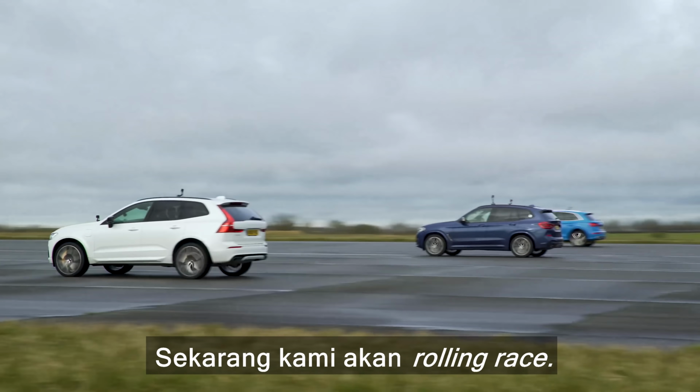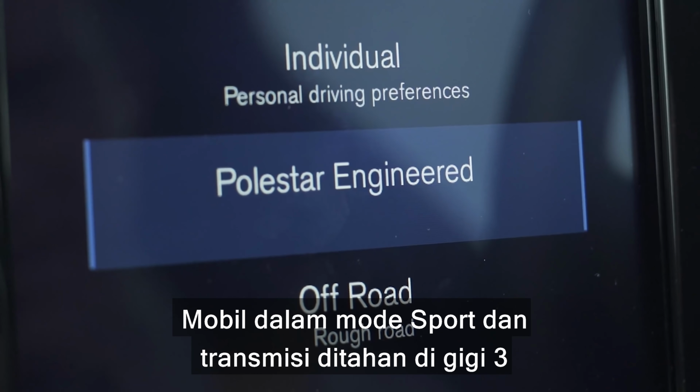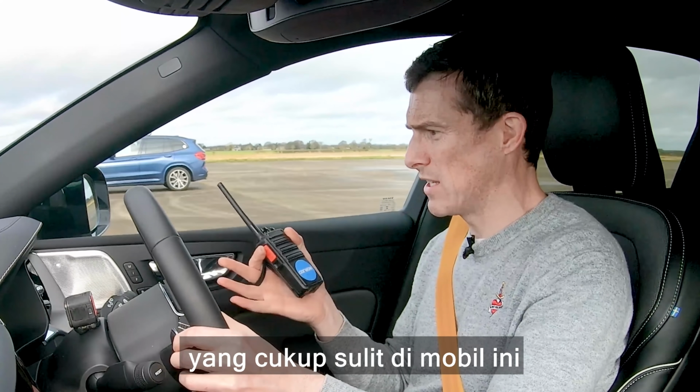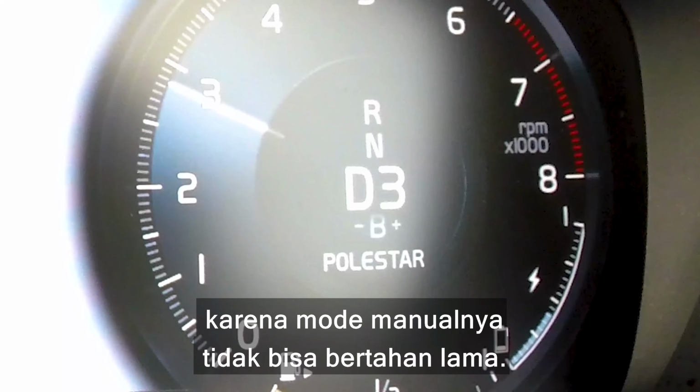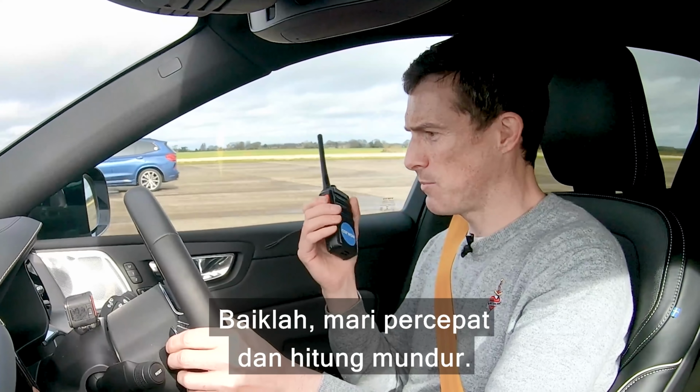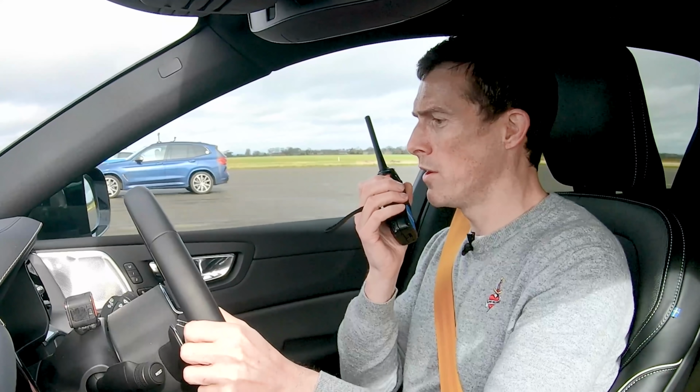Okay, so now we're gonna have a rolling race. The cars are in sports mode and we're holding them in manual and the gearbox in third gear, which is a bit hard in this car because it won't let you hold it in manual for long. It changes gear on you. Anyway, let's see if we can get to speed and count it in. Okay, here we go. 3, 2, 1, go.